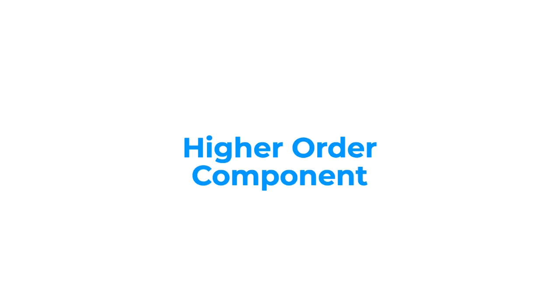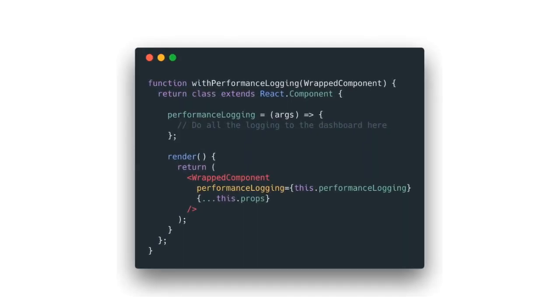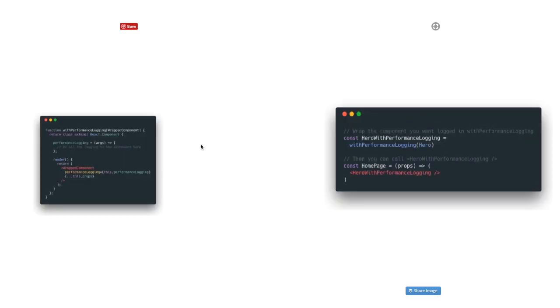I'm not going to get too into depth on this, but I kind of want to give you something to Google if you haven't heard of it, or if you have, just to remind you as a concept. So for example, if you're logging data to a dashboard, you might have a higher order component. In this case, I have something called withPerformanceLogging. You take another component in it and then share this performance logic with it. So it's used like this.